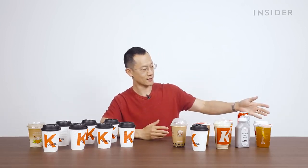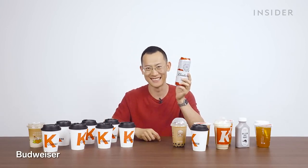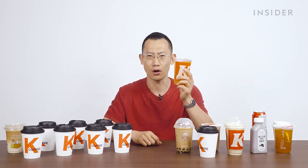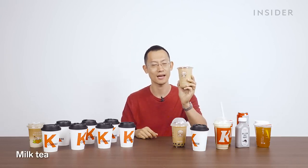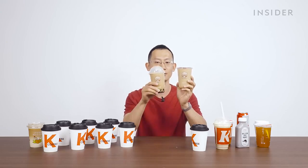These are all of our exclusive drinks. Let's begin over here with the most Chinese of them all, soy milk. We have Budweiser, the 9 fruits orange juice. Then you've got your milk tea with a very cute Colonel Sanders, and a bubble tea, which is just as cute and has the little tapioca pearls at the bottom too.